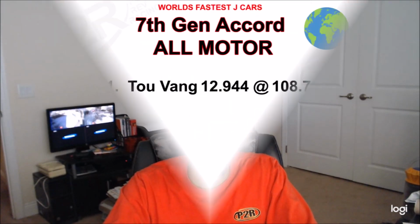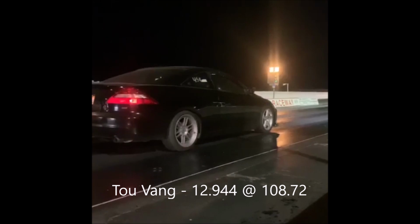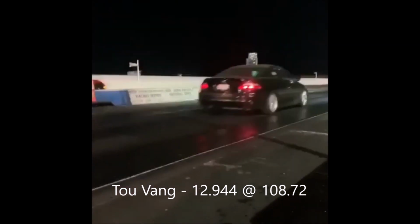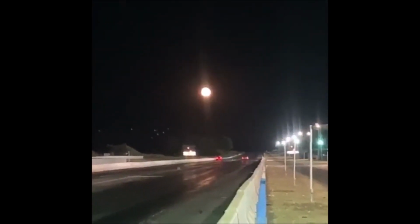Submissions for 6th gen Accord forced induction, so we're going to go straight into 7th gen Accord all motor. So for 7th gen Accord forced induction, we got a pretty fast car here from Brent Thuman going 10.59 at 144 miles an hour. The video's not the greatest, but his car is definitely moving.